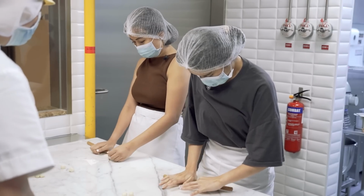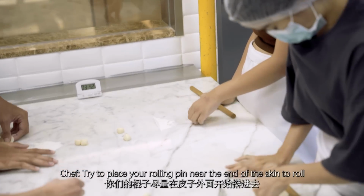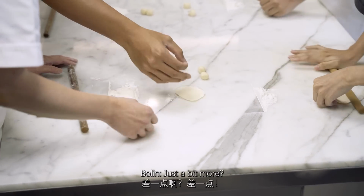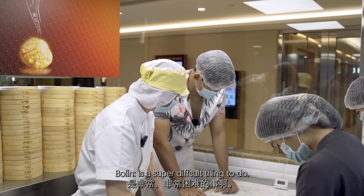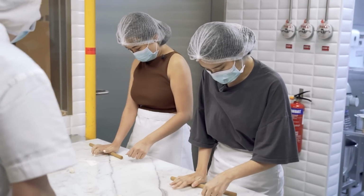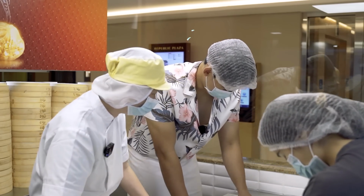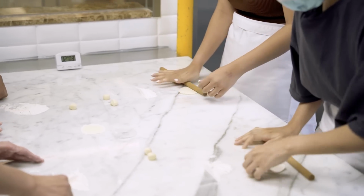Wow, yes. Did you hear that? No. Must go in from the outside. Wow, the size cannot last. Why do so long still like so small? It quite round.